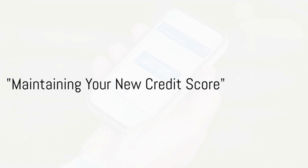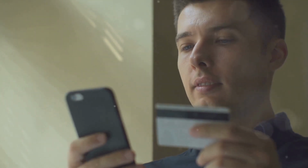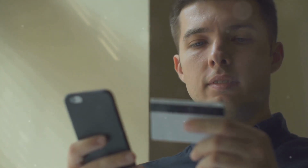Rebuilding your credit is not a one-time task. It requires consistent effort and good financial habits. Let's dive into some strategies that can help you maintain your new credit score.